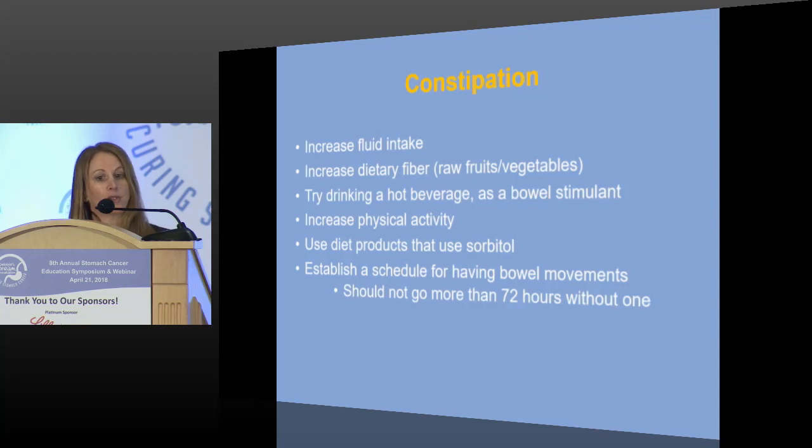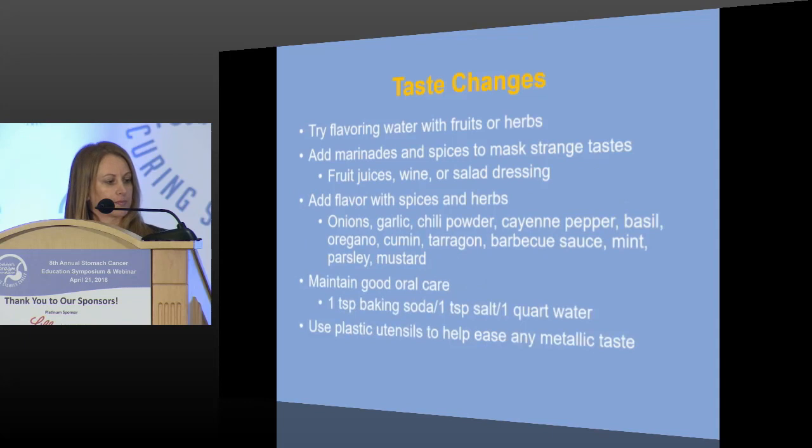Minimum, you should have about 25 grams of fiber per day. And then sometimes you can use some of those sugar alcohols if you are really constipated, because it can sometimes help you go to the bathroom. And then you always want to make sure you establish some kind of bowel regimen schedule. You don't want to go more than 72 hours without going to the bathroom.